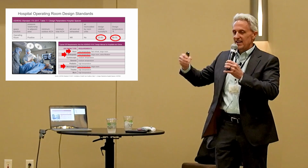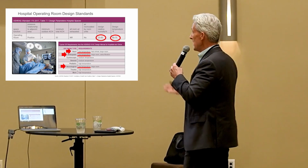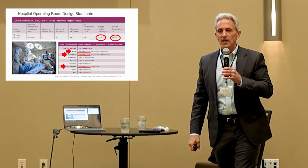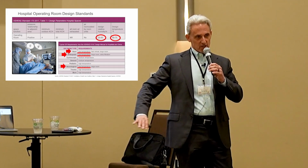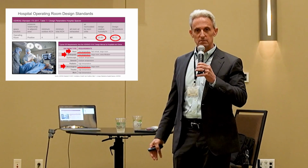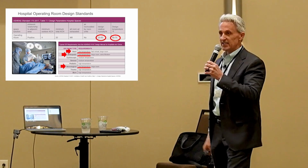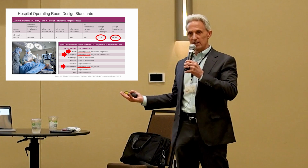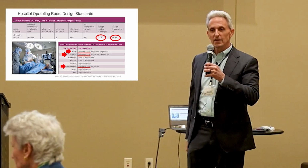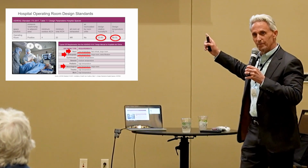ASHRAE goes on to tell us in another document that depending on the type of surgery or the classification of surgery that we're having, we may want different temperature levels. So for example, for heart, orthopedic, and neurological surgeries, we may want to maintain those spaces at lower temperatures. Cooler, colder, right? How cold? 55, yeah. Okay. Well, if I look at the standard, I'd say 68. That's the low end of the standard. Is that what I want to design to maintain happy, go-lucky surgeons? It's not, and we're going to talk about why. But this is a problem, right?